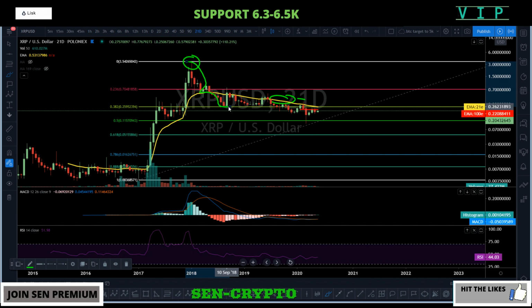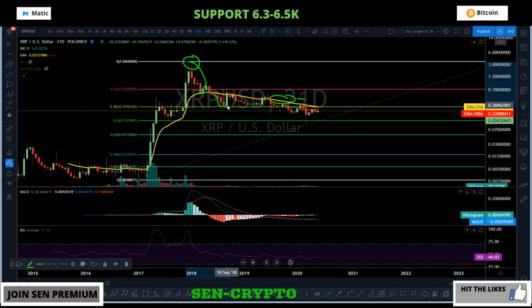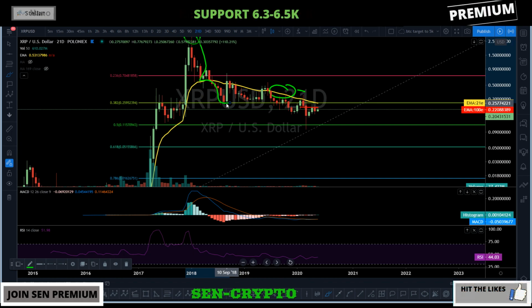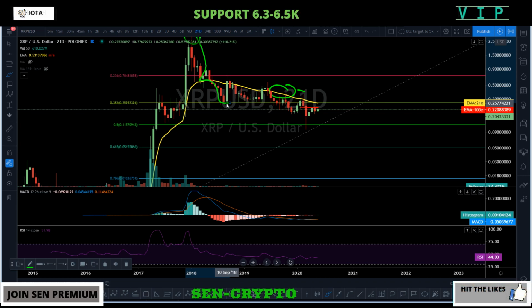382 was the pump we got from September 2018. You guys remember when we pumped from 25 cents all the way up to 80 cents? That was September 2018, and we retraced down to like a 382 level. So XRP is respecting these fib levels, just like BTC. For BTC, we're looking for a retracement down to 50%. For XRP, we're looking for a retracement down to like a 0.618.